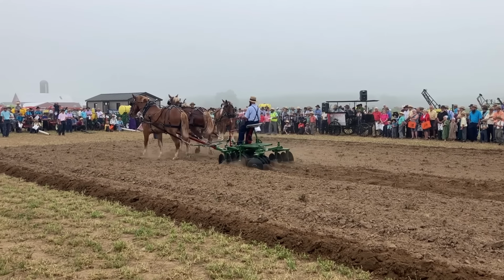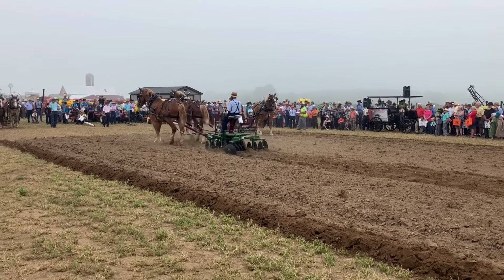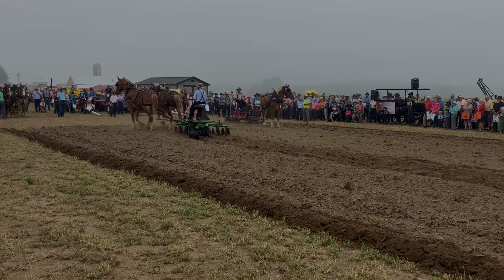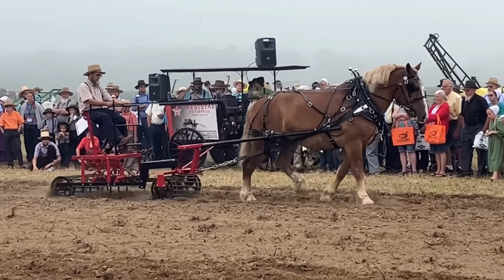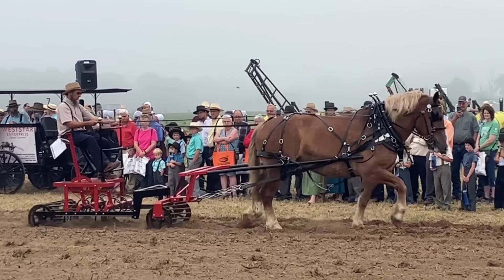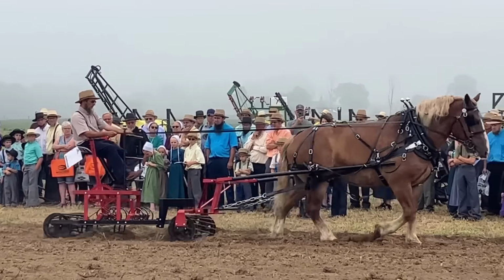Tommy is a 7-year-old gelding. He's on the left. Patsy is on the right. She's a 6-year-old mare. We got Tommy. It will turn sharp corners and will not kill up your corners when you turn.